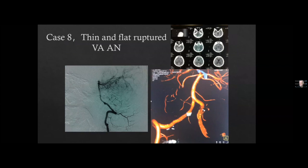So this is the final result. We can see we use a stent combined with coil to treat it perfectly.